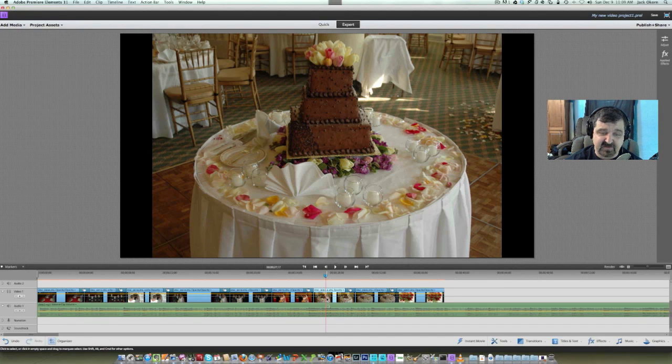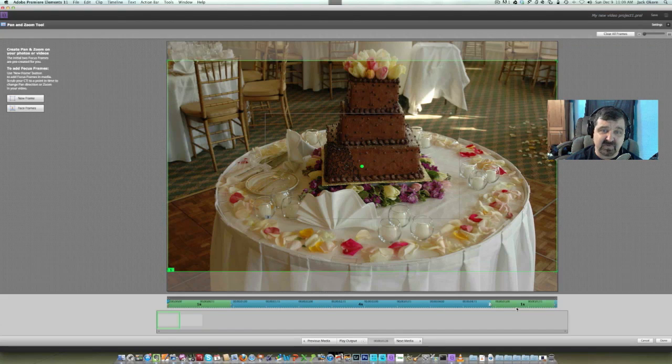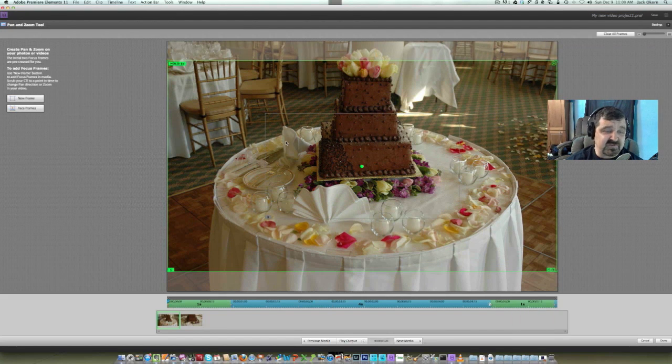Okay, we want the cake, so I've got it highlighted. Let's go to Pan and Zoom. And there's our cake. Now let me show you the third box. So I'm going to do 3 boxes this time, just so you guys get the general idea of how this works. Don't want to lose the chat room there.